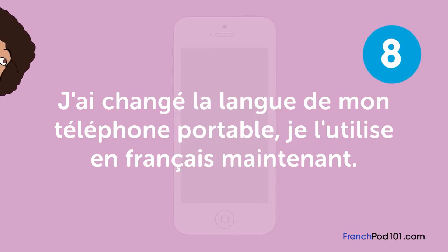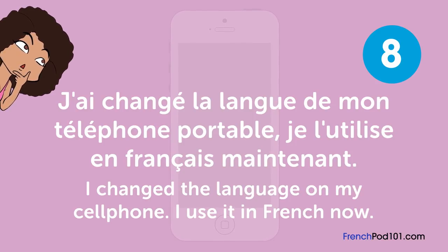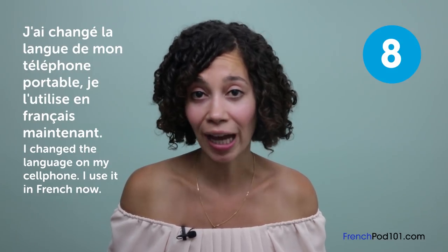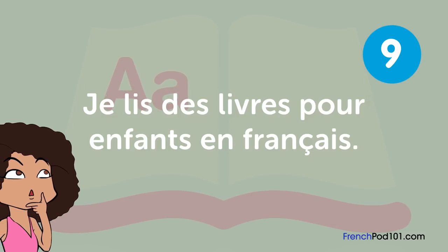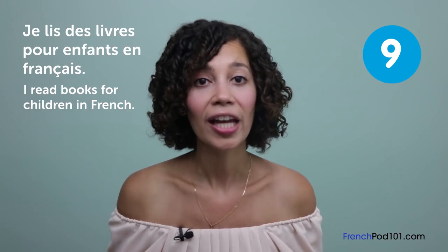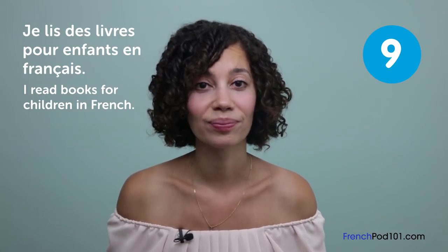J'ai changé la langue de mon téléphone portable, je l'utilise en français maintenant. I changed the language on my cell phone. I use it in French now. It helps you learn some useful vocabulary from everyday life. Je lis des livres pour enfants en français. I read books for children in French. Children's books have a lot of difficult French words, so it's a good way to learn many new words.